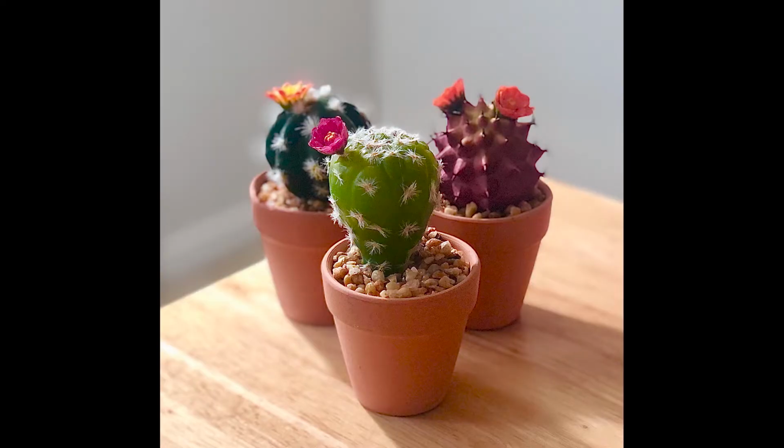I wanted to spruce up my space with fake plants, specifically cactuses, as you can see in this photo. If I have not mentioned this before, I am a huge fan, and I have been since my childhood, of succulents and cactuses, especially cactuses.